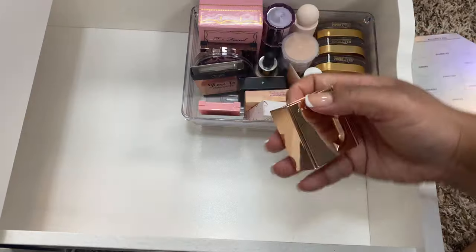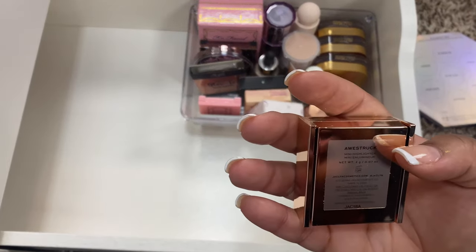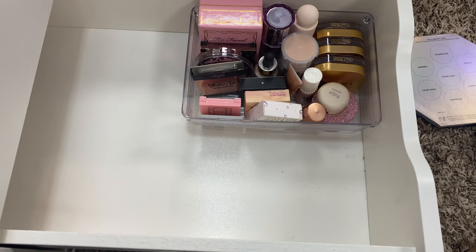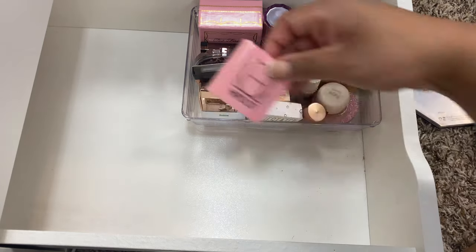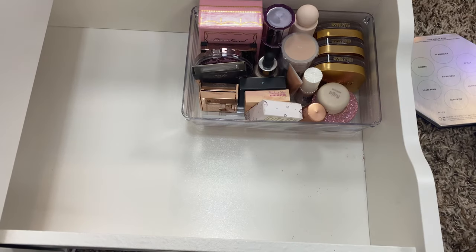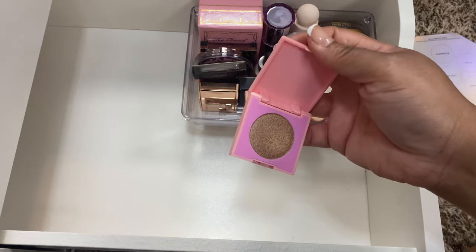This is a Jaclyn Hill highlighter in Awestruck. This is the mini highlighter, or mini illuminator. I didn't even see the name on that one, but let me see the name on that one. It was Awestruck, duh. This one is from Hip Dot Cosmetics. Kind of like a bronzy copper.